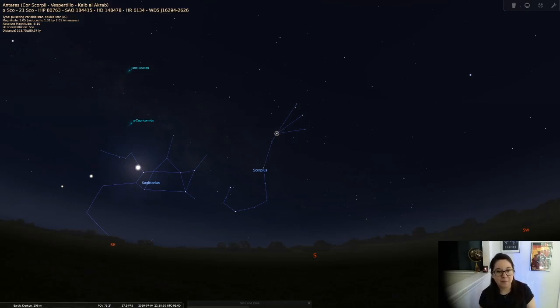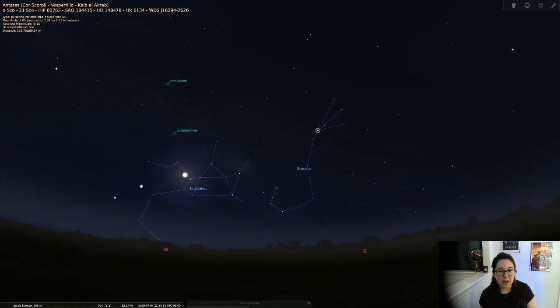So let's go back to the moon here. We're going to go back to use the moon as a reference point. And right next to the moon, just right over here, is going to be what looks like a super bright star. In fact, this software kind of over-exaggerates the size of it.